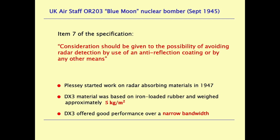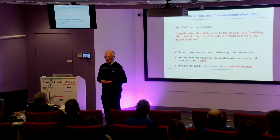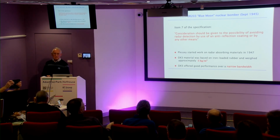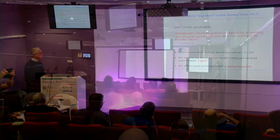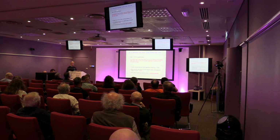Now, to give you an idea of what that is, if you tried to coat an entire aircraft with that, here's a piece of material. I'm not going to say any more about that, but at least I'm handing it round to give you an idea of the weight of it, that's all. But again, the material that they started with here had reasonable performance over a narrow bandwidth. And that was the state of the art at that time.